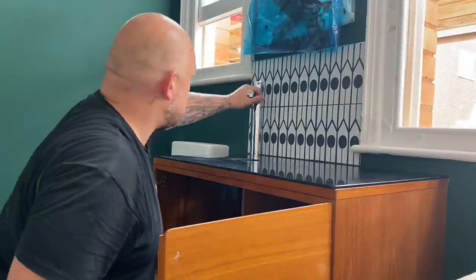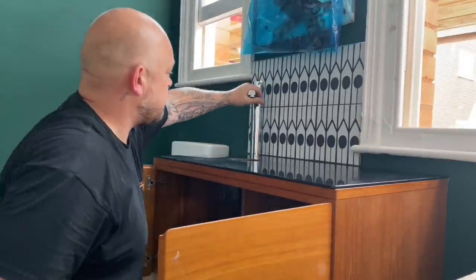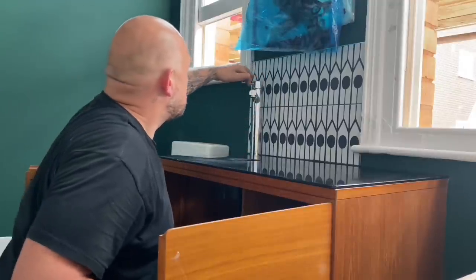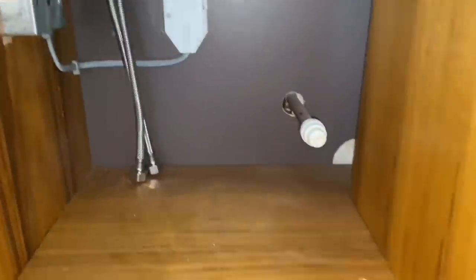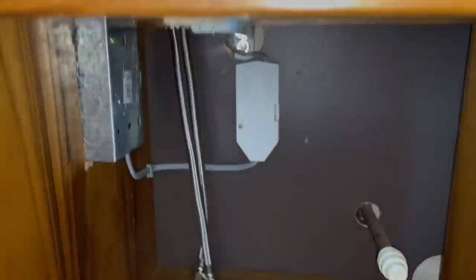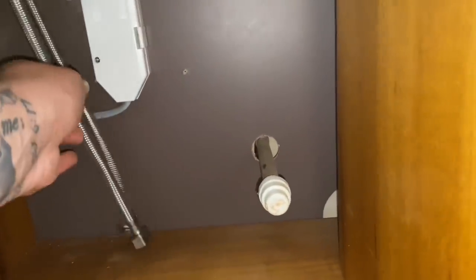That'll do. That's in. We can tighten it up in a minute when we get the bowl in, just so we can get that exactly central to where we want it. Okay, so what we've got is the tails there. We'll come off here with isolation valves, and then they can go straight in. Well, we'll probably come up and bend across.